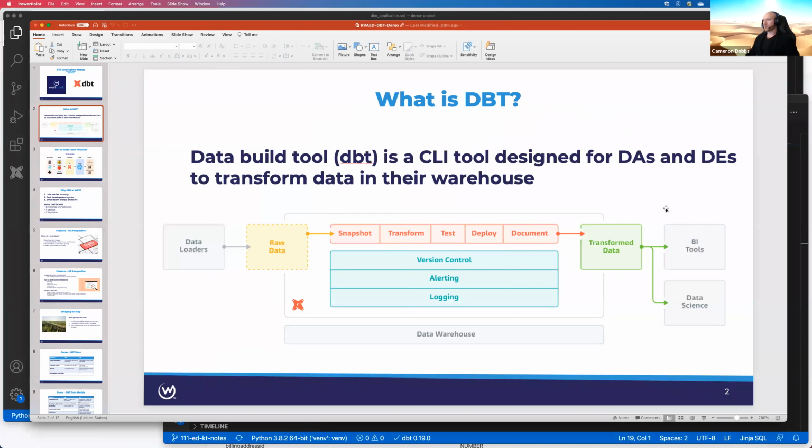So to start off, what is DBT? It's a CLI tool designed for data analysts and data engineers to transform data in their warehouse. Here's a nice little diagram overview you can find on their website, capturing the high-level components. But it really is just a point-to-point transformation tool. And it's really simple and straightforward, as I'll be demoing to you guys in a little bit here. Some of the high-level components we'll talk about in a little bit.